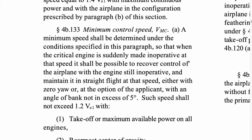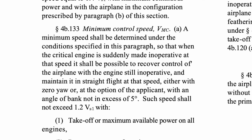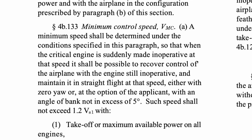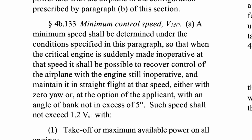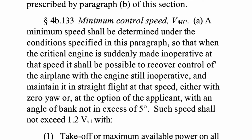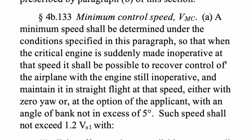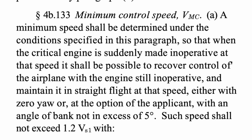Here is what 4B.133 has to say on the subject of VMCA. Well, VMC as it was called then. A minimum speed shall be determined under the conditions specified in this paragraph, so that when the critical engine is suddenly made inoperative, at that speed it shall be possible to recover control of the airplane with the engine still inoperative and maintain it in straight flight at that speed, either with zero yaw or, at the option of the applicant, with an angle of bank not in excess of 5 degrees. Such speed shall not exceed 1.2 times the stall speed.